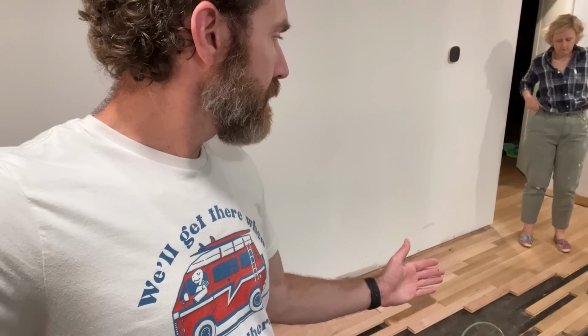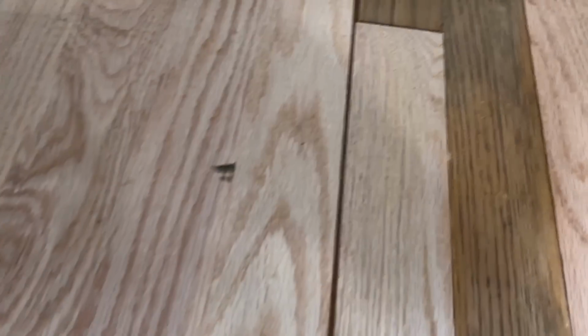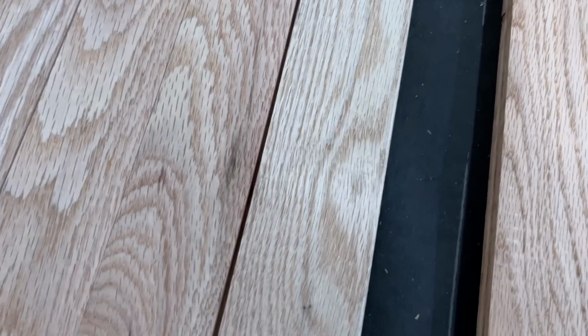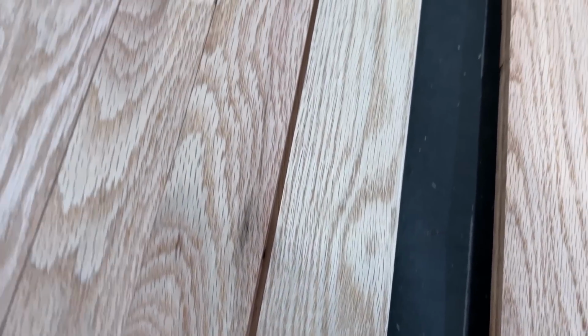Having some complications here with the floor. Houston, we have a problem. I talked about it before, but I'm trying to match up what was here, and it's turning out to be difficult to get everything to run the way you want it to, and I'm getting gaps already. Like this. Let me show you. You see these gaps that are forming? It's only gonna get worse as the floor continues out.